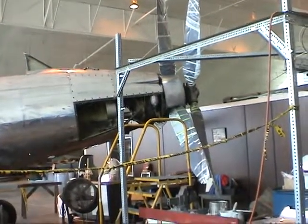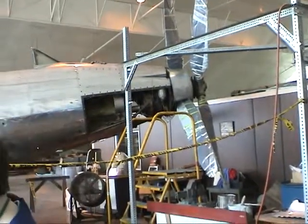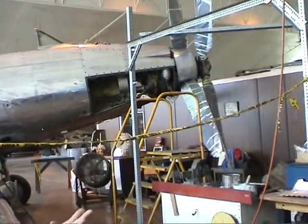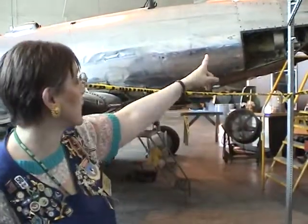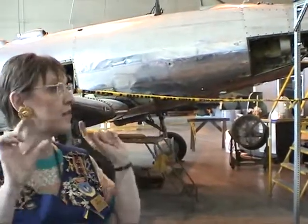Now, the other problem with this engine is the gun requirement. Each wing has three .50 caliber machine guns. No big deal, fairly standard. But the requirement for this plane was 10 guns. The other four guns are on the nose. You see those bubbles? There's two on each side. There were four more machine guns, and those would have had to fire out between the contra-rotating props. It was said it would have taken a watchmaker to synchronize that.